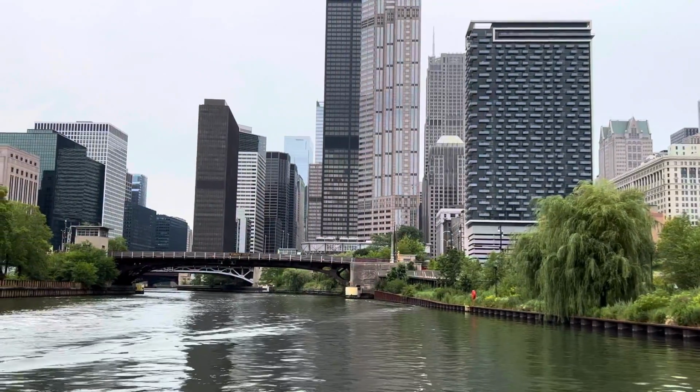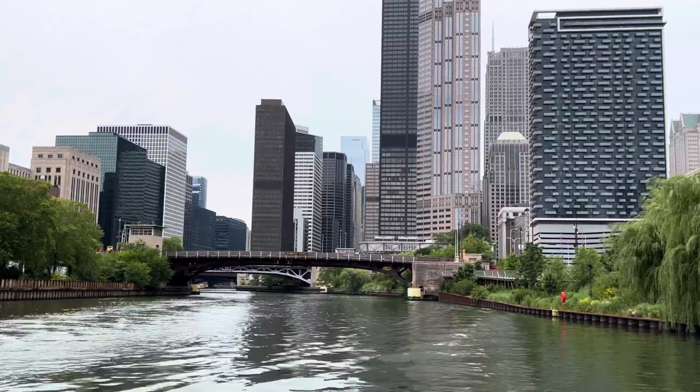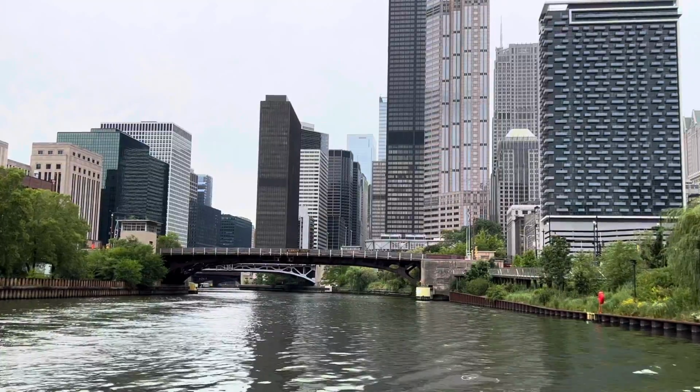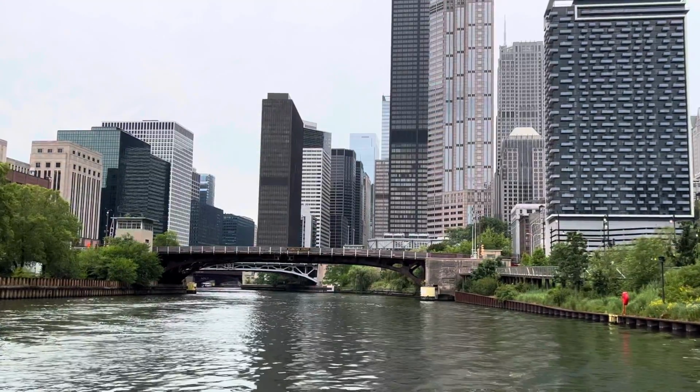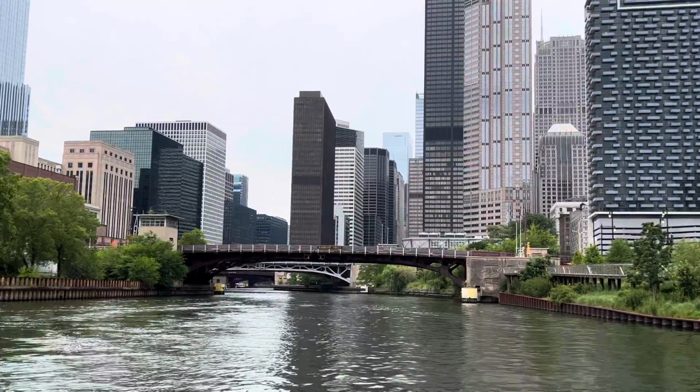Further over to the right in the distance, you have another great example of Art Deco. This one has a big statue up at the top. That building with the statue, that is the Chicago Board of Trade building. The Chicago Board of Trade building is from 1930. It was the tallest in our city at that time.